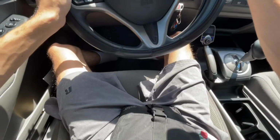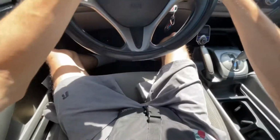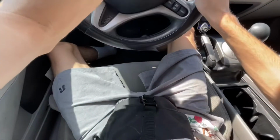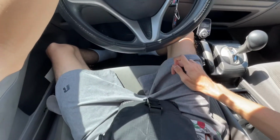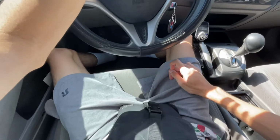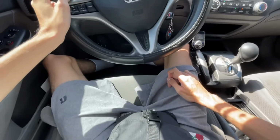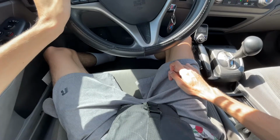This drive that I am taking right now is the route that I would end up taking to my next scene. And this would also be a scene in and of itself. It would just be time-lapsed.